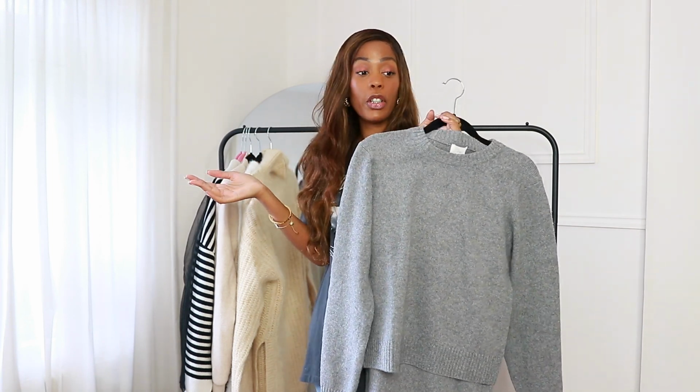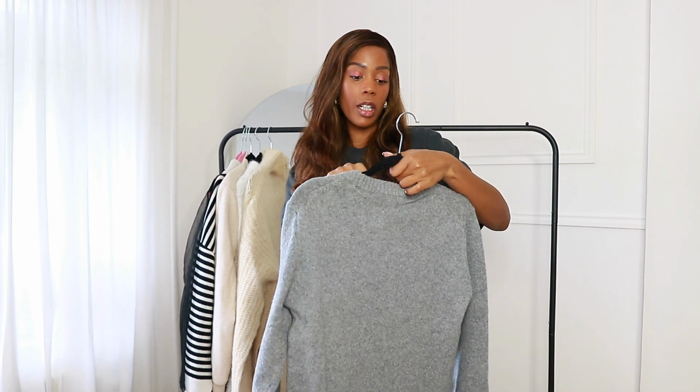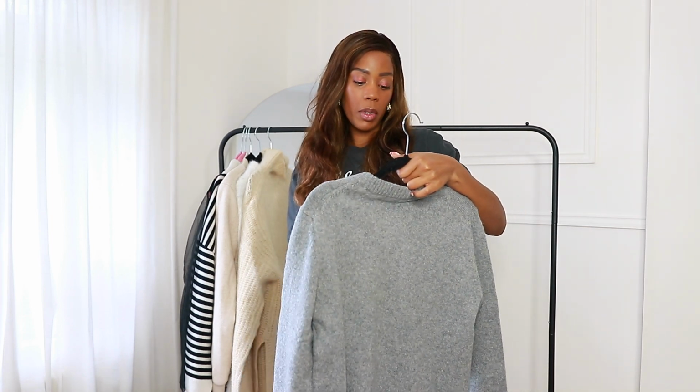I really don't think you can go wrong. I think that's a really great price point. And this is actually from the H&M collection, and it's 54% recycled polyester.